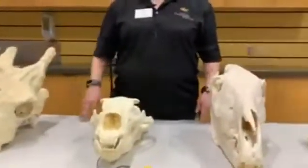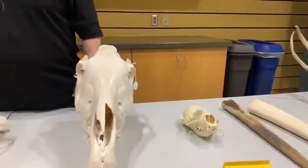One of the easiest ways to tell whether or not a skull is real is by looking in the nostrils.